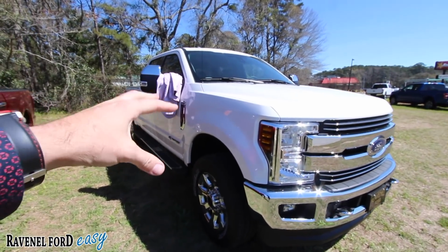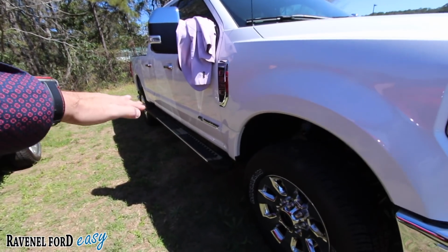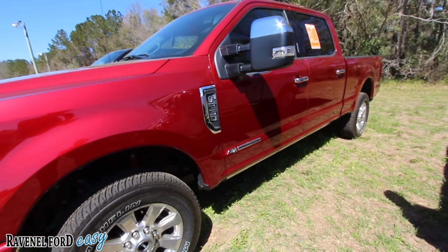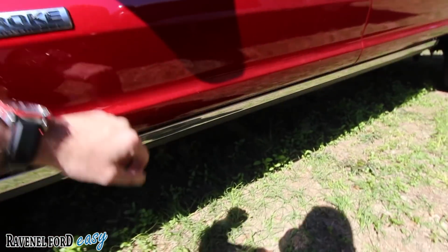So I would get underneath this one here with the Power Stroke diesel, and I might do that in a minute, but it's got these beautiful running boards down there. And I think this Platinum version here, it also has a Power Stroke diesel. So I think they're going to be pretty similar up underneath. And at least I got a little more room to look around, right? So let's do that. Let's take a look under here.